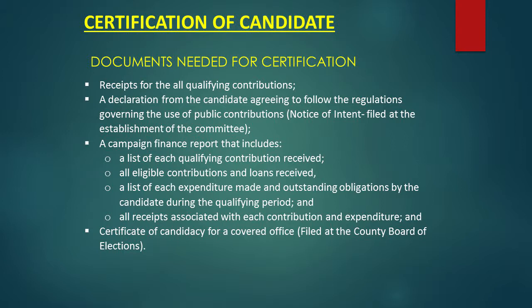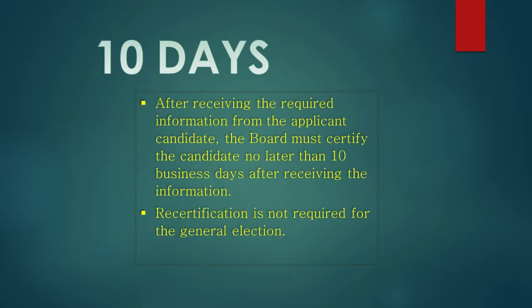Additionally, you will need to file a certificate of candidacy for the correct covered office. This is filed at the County Board of Elections. It's important to file the certificate of candidacy first before filing the campaign finance report, because we will not be able to figure out the correct match until you actually file for the office sought. After receiving the information on the campaign finance report, the State Board will certify if the candidate has met the qualifications no later than 10 business days after receiving the report. Recertification is not required if the candidate moves from the primary election to the general election.